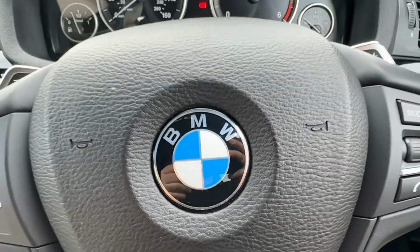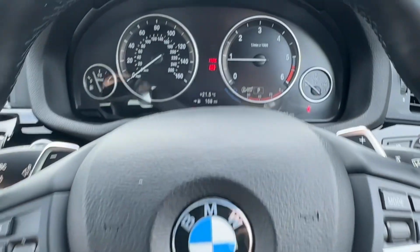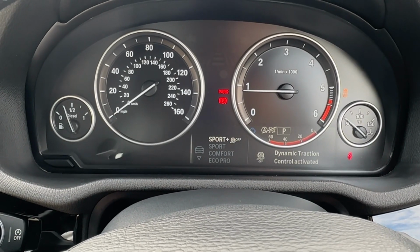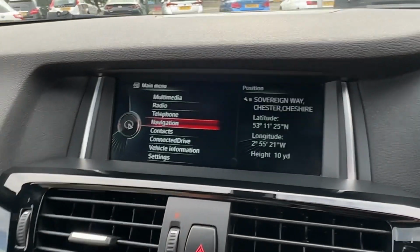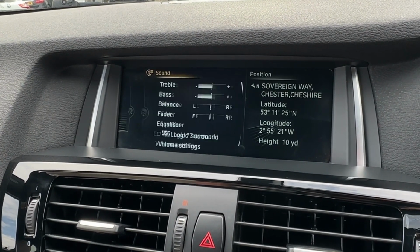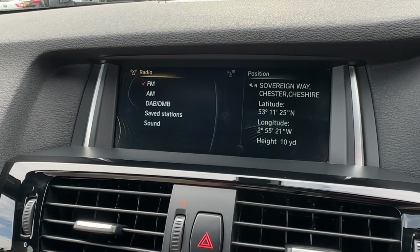The driver will certainly enjoy this leather-wrapped multifunction steering wheel capable of operating most functions when on the drive, as well as a part digital instrument cluster. Various drive modes are available to suit your needs, and moving over to the center, the BMW professional media system will have all your entertainment needs covered, with various multimedia add-ons such as those displayed on the screen, and a sound system that can be optimized thanks to being a Harman Kardon.